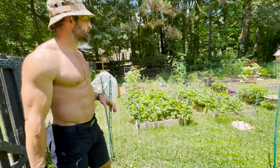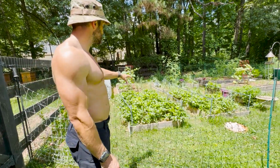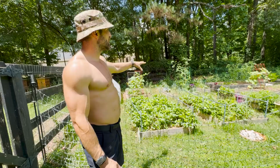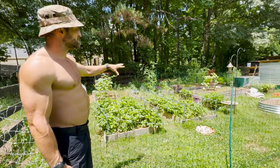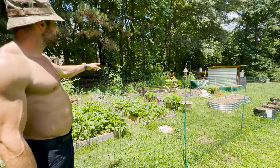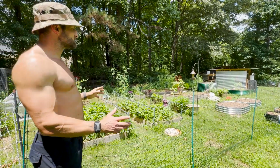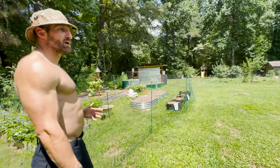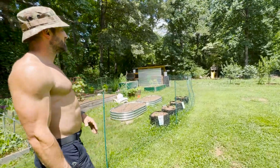Here we have our small veggie garden. We are not huge plant eaters, but we do eat some strawberries. You saw the raspberries already. We have cucumbers, tomatoes, melon and watermelon. We have, I think, sunflowers back there, some herbs, sweet potatoes here, some of the things that we do eat on a regular basis, we have over here.